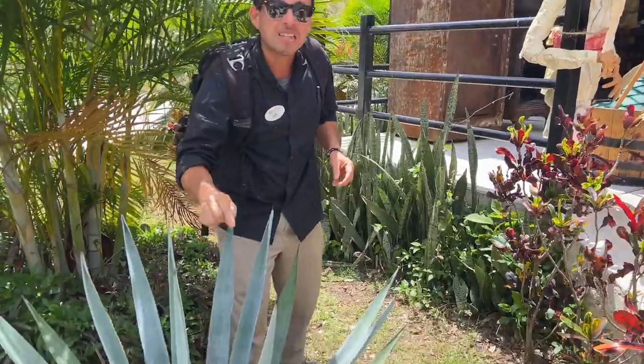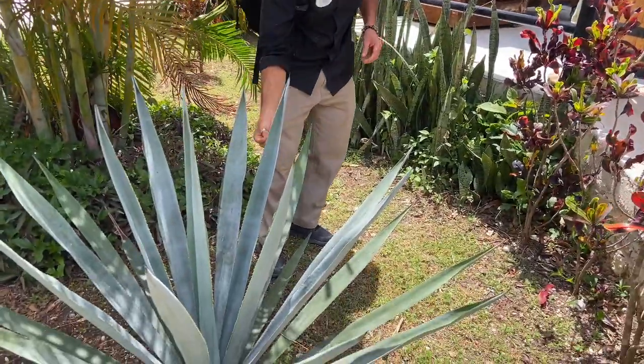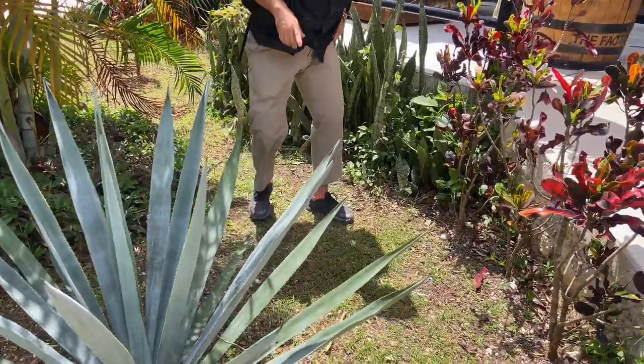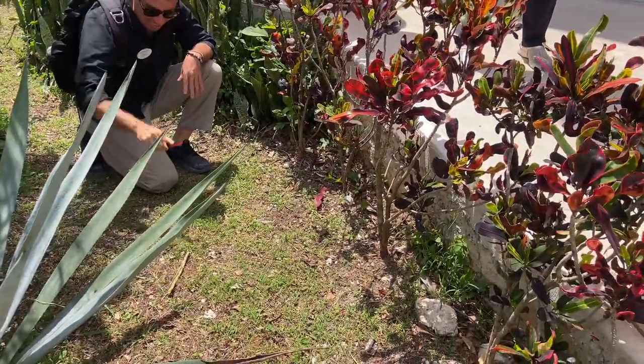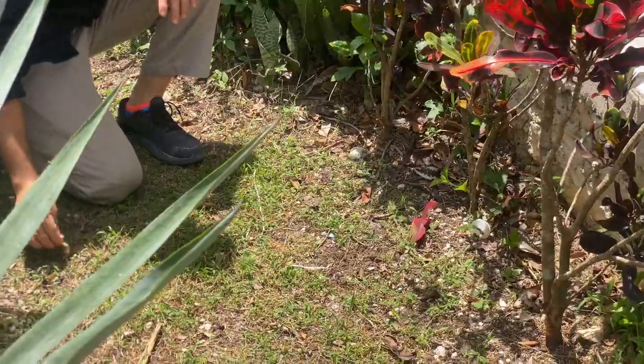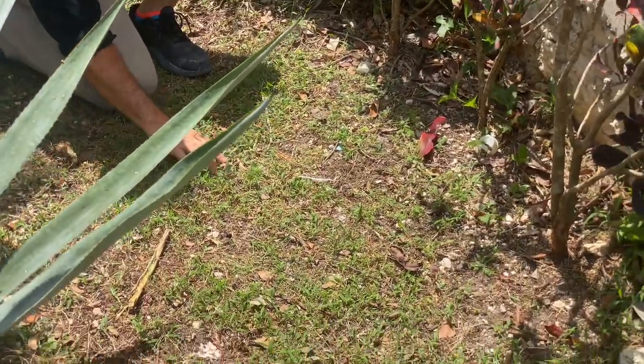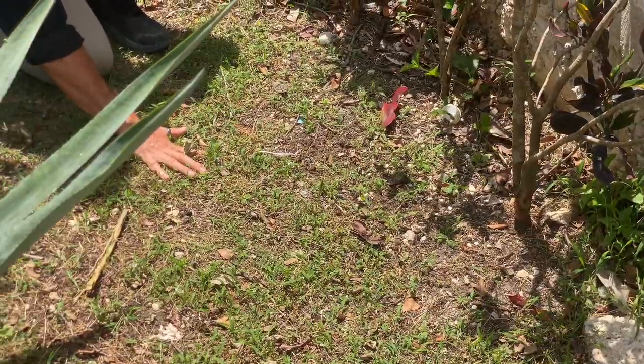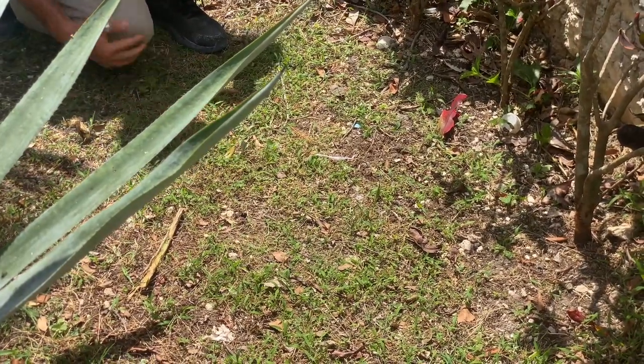We're expecting that plant to have babies from the roots. We call it hijuelos. Right here we have two babies. One that is almost dying, and the second one, right over here. I don't know if you can tell. This baby is growing up.